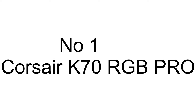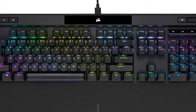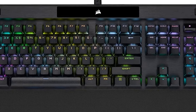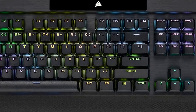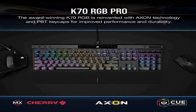The number one on the list is the Corsair K70 RGB Pro Mechanical Gaming Keyboard, a high-performance gaming accessory designed to elevate your gaming experience. With Cherry MX Brown key switches, this keyboard offers a tactile and quiet typing experience, making it suitable for both gaming and daily tasks.